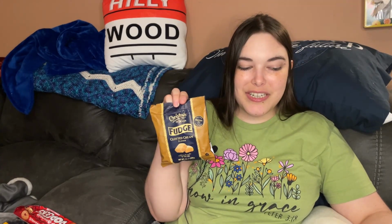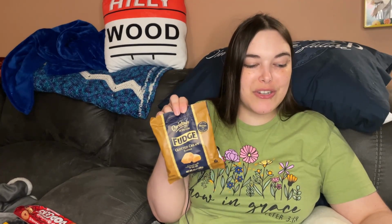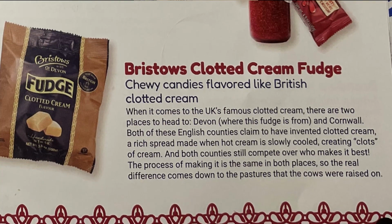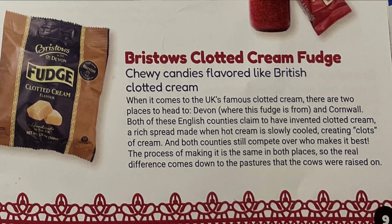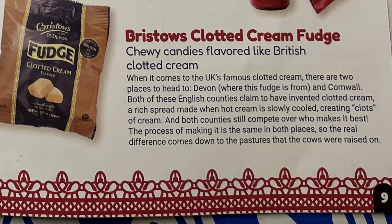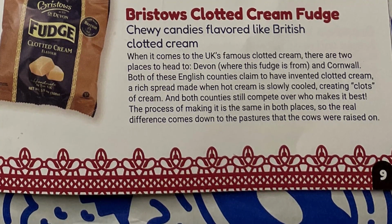Speaking of tea time, next we have Bristol's Clotted Cream Fudge. Chewy candies flavored like British clotted cream. When it comes to the UK's famous clotted cream, there are 2 places to head to. Devon, where this fudge is from, and Cornwall. Both of these English counties claim to have invented clotted cream, a rich spread made when hot cream is slowly cooled, creating clots of cream. And both counties still compete over who makes it best.